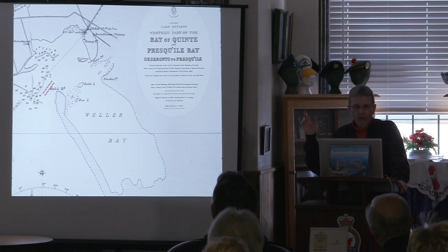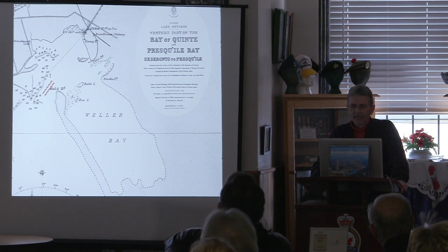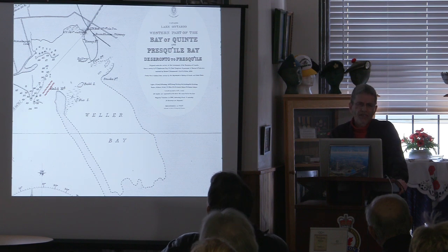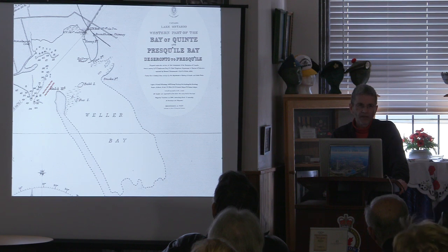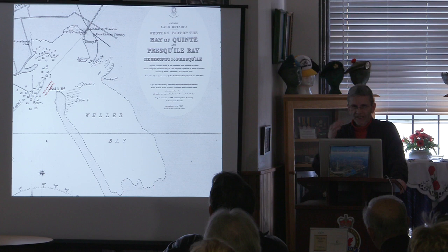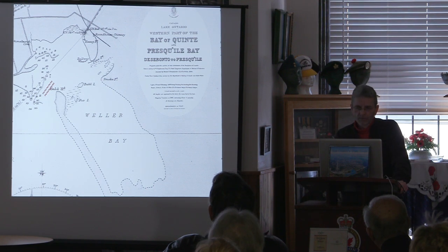Now, this detailed chart was based on a hydrographic survey done almost 40 years later, and it shows the extent of the opening into Weller's Bay. In this later chart, you can see over here, this is the deepest part of the channel, but at the time of the ice breaking through in 1856, 40 years earlier, the channel was a little bit further over here, closer to Bald Head. So just keep that in mind. This gives you an idea of how the area changed over time.